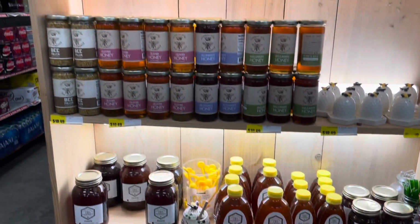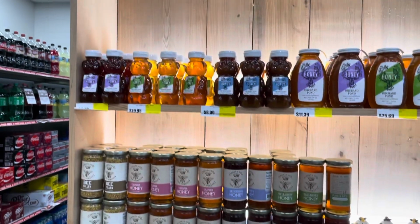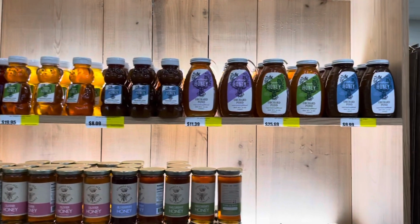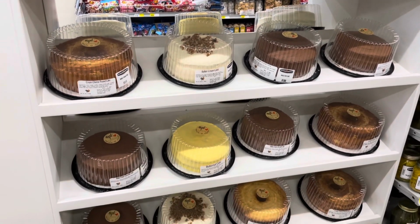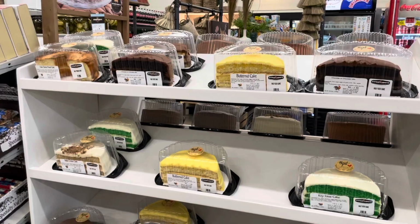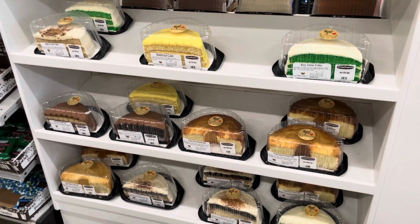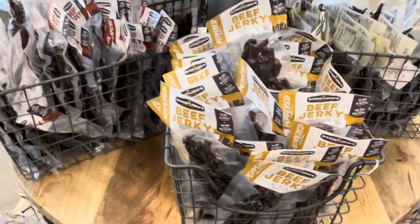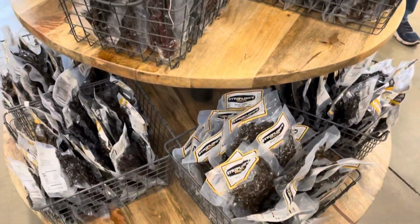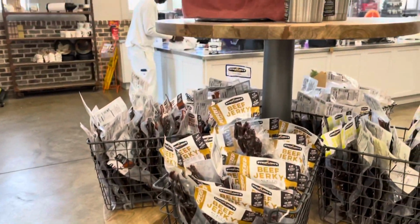They have clover honey, blueberry honey, all kinds of different varieties. Really impressive selection. And their cakes are amazing too. We've brought some cake home and they're all fantastic. They sell them by the half or by the slice too. That green one is a Culinary, which is really cool. Really tasty. Big selection on the little cart here.